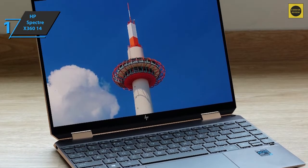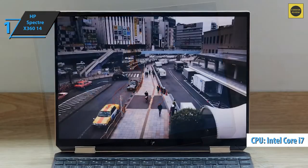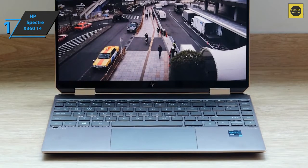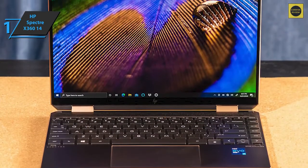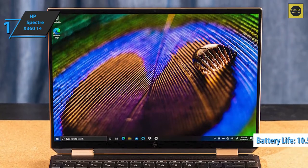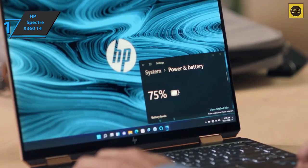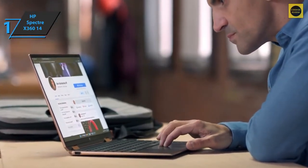The HP Spectre X360 14 version includes an Intel Core i7 1165G7 chip. Whether you use the device as a tablet or laptop, this 11th generation Tiger Lake processor has made every task we do simple, including browsing the web with multiple tabs, video and audio entertainment, and more. HP notes that the battery lasts up to 10 hours and 30 minutes, and users confirm this figure. With great battery life, great keyboard, superb sound, and a few decent free extras, this is definitely the best option on the market. You wanted the best, you got it.